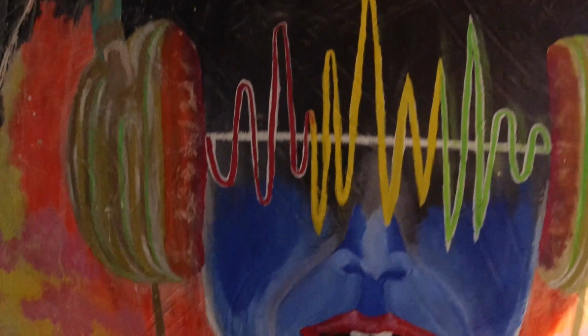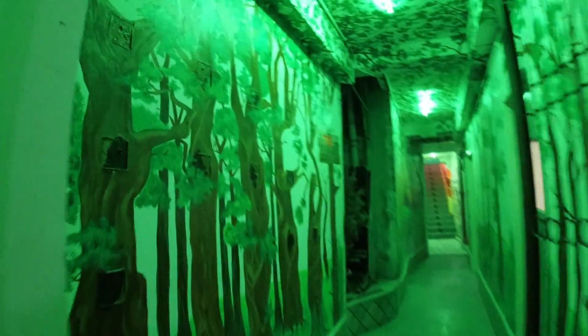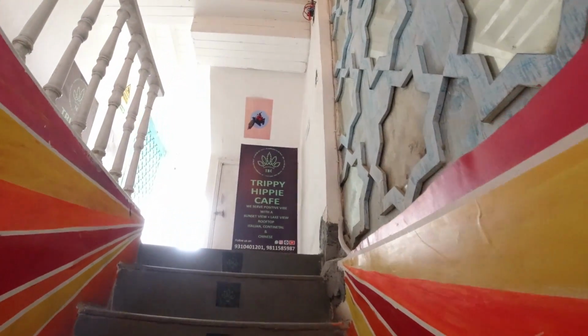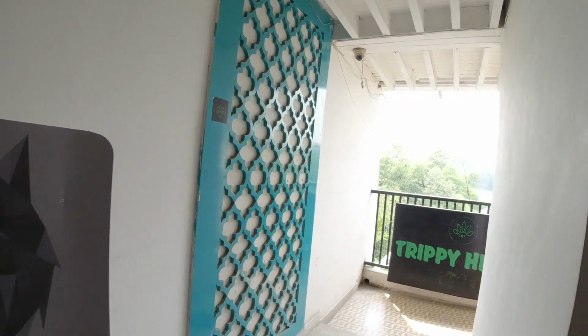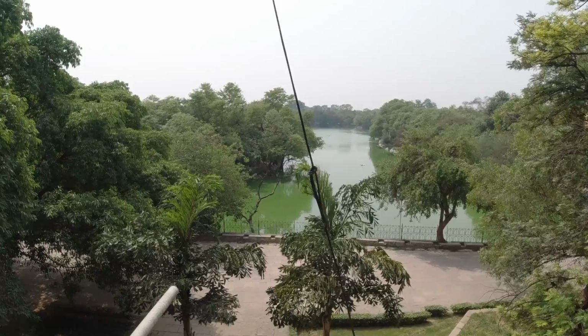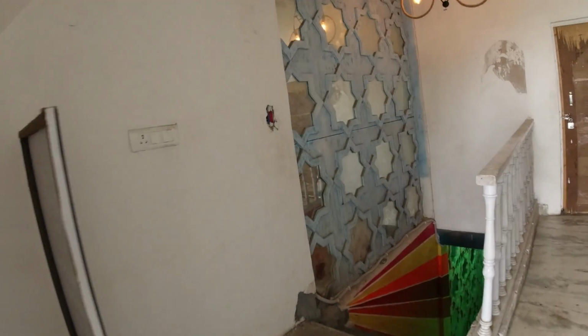Take a quick look here. They got the weird, trippy lighting. We serve positive vibe, sunset view, lake view, rooftop, Italian, continental, Chinese. Okay, well I think I'm just going to show the view. If they serve beer, I could definitely be back for a beer later. I'll investigate further later.